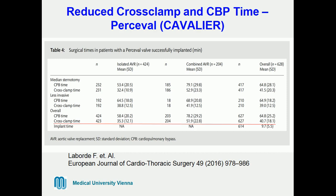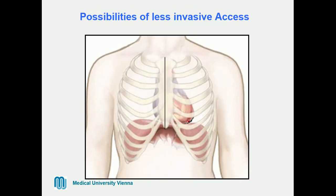Likewise, if you look now at a multi-center registry, which is the CAVALIER registry, what was the CAVALIER study, you have here also a very impressive reduction in the cross-clamp time for isolated AVR, as well as with the combined procedures. When you compare that with what is published in the STS database, this study had no comparator, so it is in comparison to the STS.